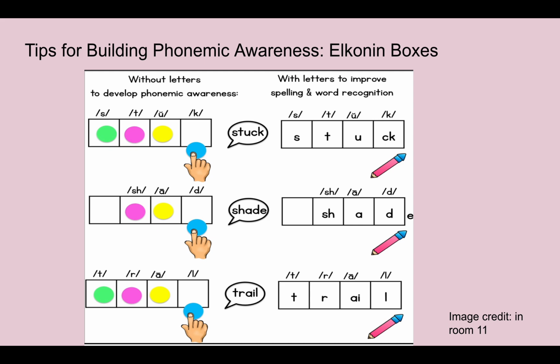Sound boxes teach students how to count the number of phonemes in the word, which is not always the same as the number of letters, such as here with the example of stuck: s-t-u-k, you have 4 sounds, but of course, because of the CK digraph, you have 1, 2, 3, 4, 5 letters.